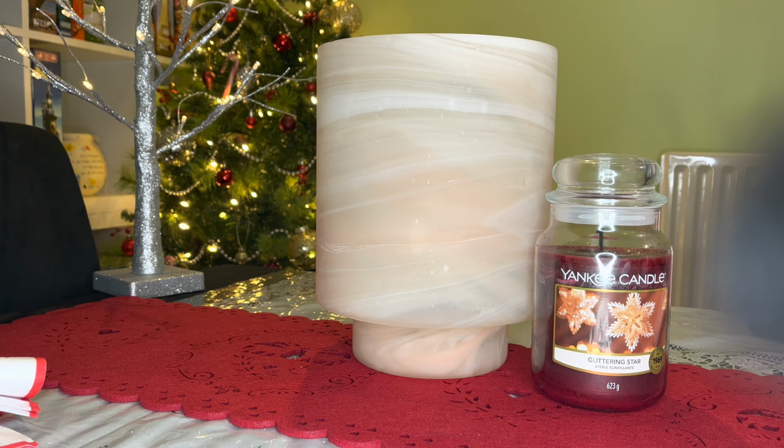So I find that when I'm putting in the original jar Yankee candles, as this one here, I have a bit of performance issues. I'm getting tunnelling, and this has happened on 3 of my Yankee candles. I can't remember what ones. It happened on my Christmas Eve candle. I think it was Singing Carols, and I can't remember the other one. But I've been having tunnelling issues when they have gone in this hurricane.